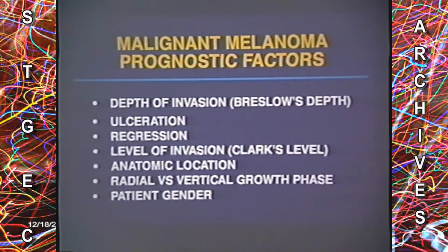Prognostic factors: the depth of invasion, the deeper the depth, the worse the prognosis. When you're dealing with a millimeter or less in depth, then you have a good prognosis. You have an intermediate prognosis from 1 to 4 millimeters, and you have a terrible prognosis greater than 4 millimeters.